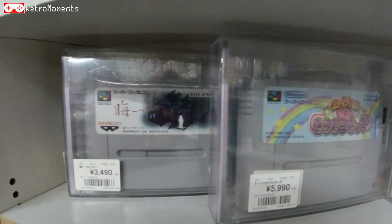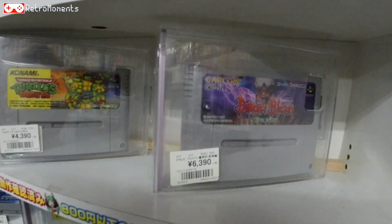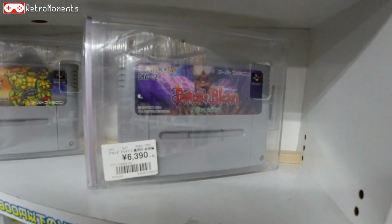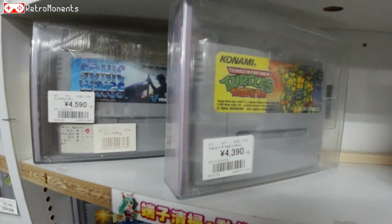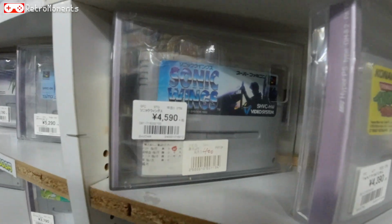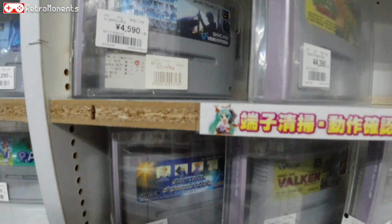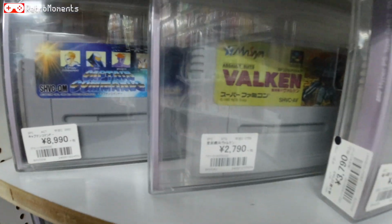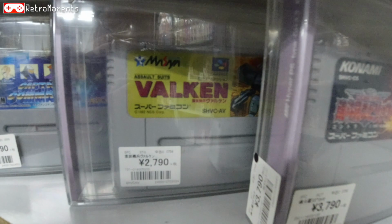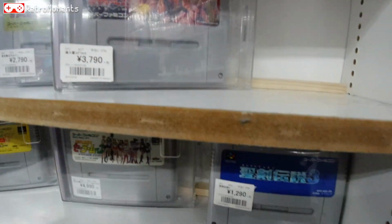And here's the Kirby puzzle game, going for $59. And here we got Demon's Blason, or Demon's Crest, going for $63. We got Turtles in Time, $43, and Sonic Wings, $45. Sonic Wings is another great shooter for the Super Famicom. And we also got the Contra cartridge for $37.